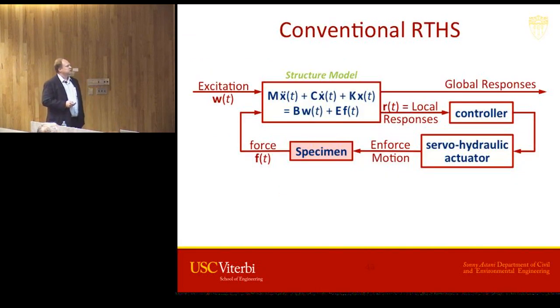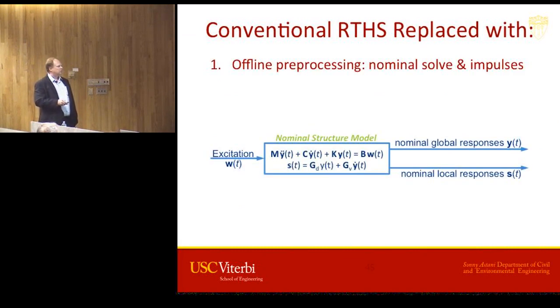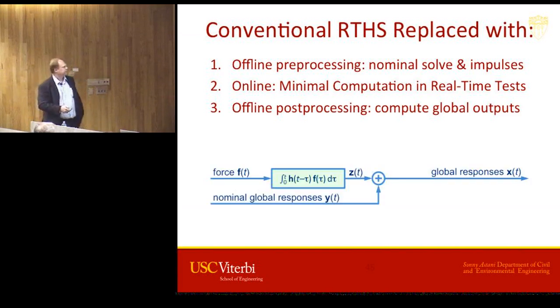So we're replacing this conventional real-time hybrid simulation with offline pre-processing. So we compute nominal global responses and local responses in advance. And then these impulse responses we compute beforehand. Then during the real-time computation, we've only got this low-order loop where the order of all of these things is just related to the number of devices we have. So it becomes a much lower-order problem that can be computed very, very fast. And then we do some offline post-processing to compute the global responses. So like I said, basically we're taking most of the computation and pushing it outside of the part that has to be done in real time.